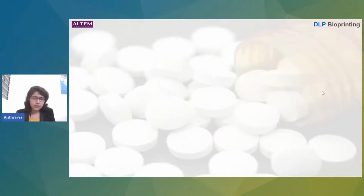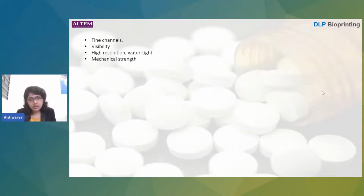I have showed you extrusion based printing, where they have just created any form of structure. But if you're looking at something like a drug eluting stent, or a microneedle that you want to create using bioprinting as a technology, we also have DLP based bioprinting. The advantages of DLP bioprinting are fine channels, visibility, great resolution, and also mechanical strength. The materials we use for printing these structures are photopolymers or photoresins, which can easily cross-link and create a good amount of mechanical strength.